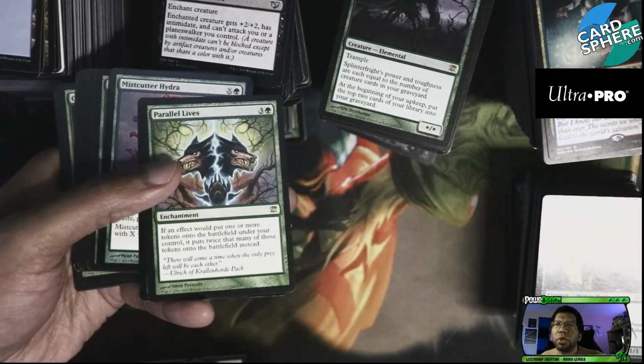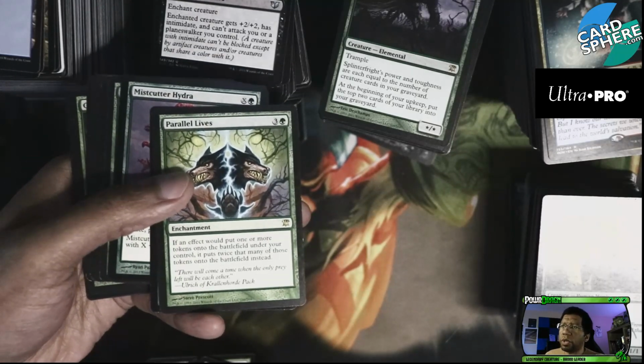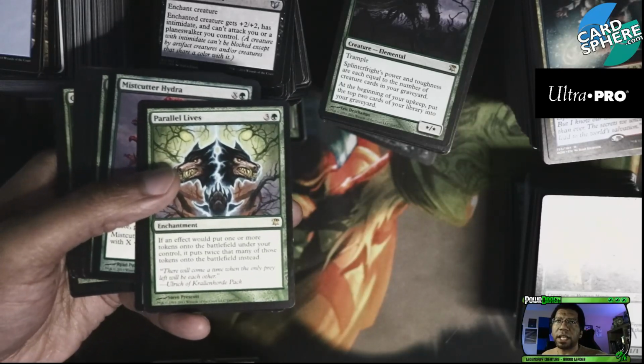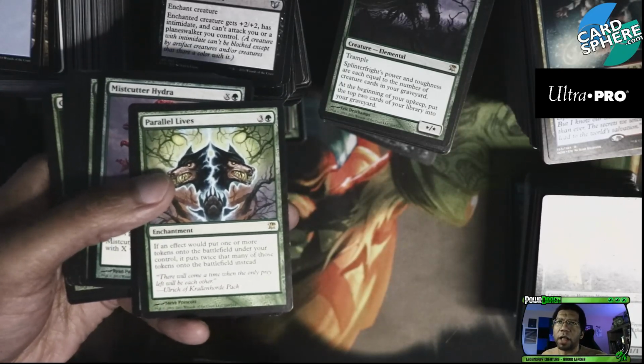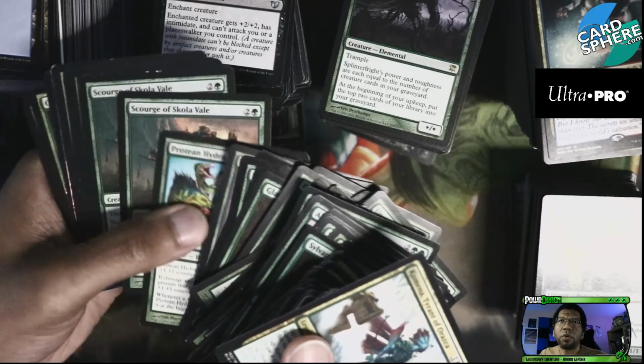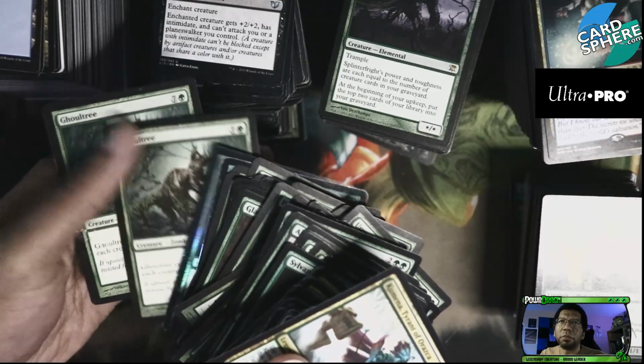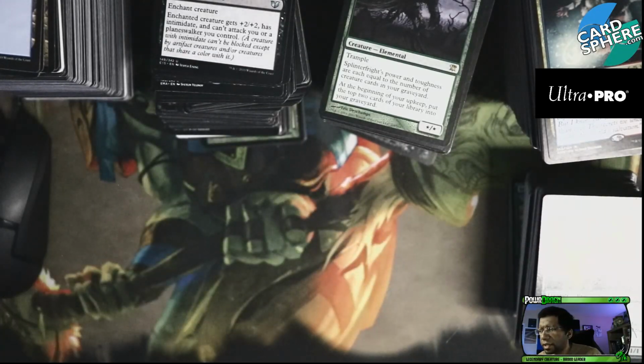This is one, don't sleep on this. I mean, it's obviously not Doubling Season, but people still love this card. This card has a lot of followers and players. Hydras also do very well. Always a thing people are looking for. At some point, I feel like I need to just make the Hydra theme deck for something, whether I play that online or in paper or whatever. It feels like something I just need to do.